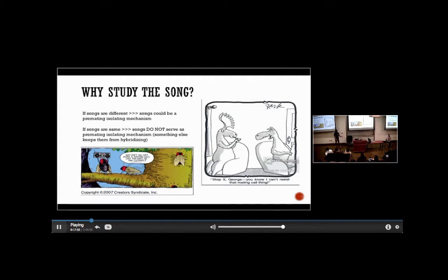If the songs are the same, then no, they are not serving as barriers to gene flow, and hybridization could be occurring, and it could be a possible explanation for why there are these black color morphs of Navajo crickets.